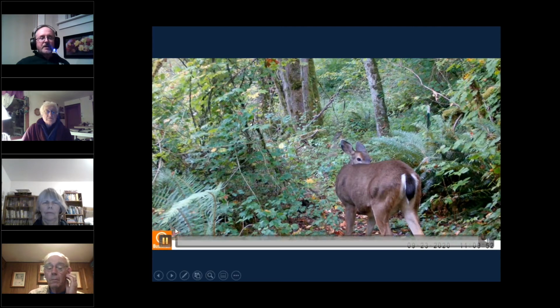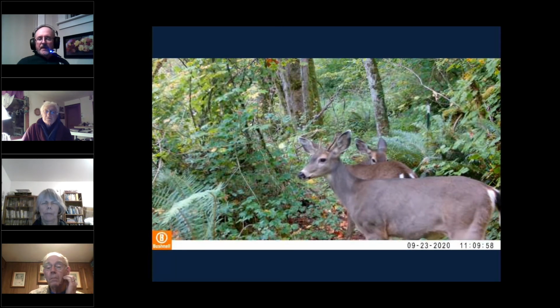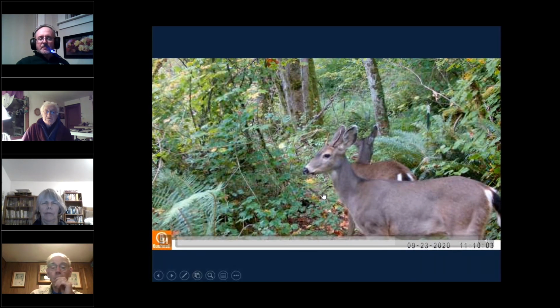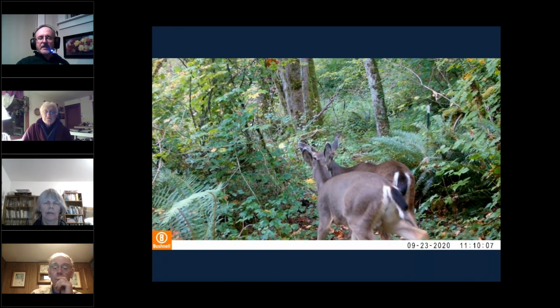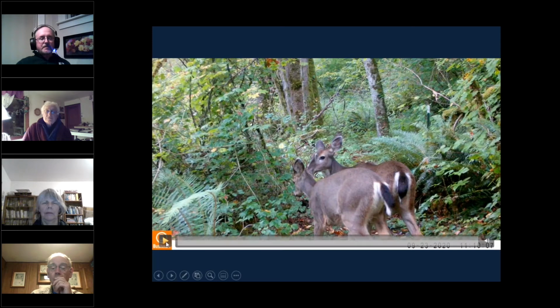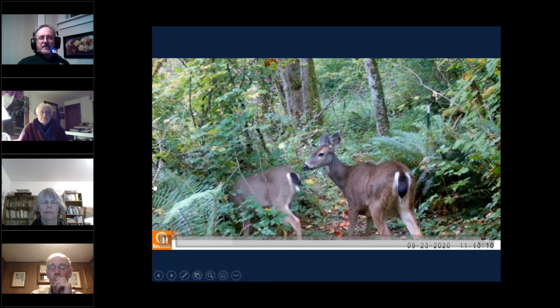Here's about a 10 or 15 second shot. And then it comes over here, and now it's going to end. We've still got the deer here. This is about a 15-second sequence. And then it stopped. And I had this camera set up so that there was a 1 second lapse between when that 15-second clip ended and this one started. That way I didn't miss the animals going across, and there's not much break in the continuity.